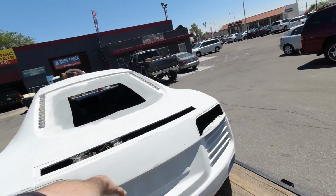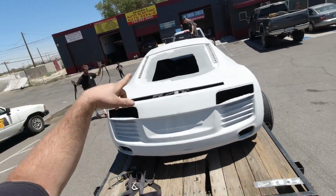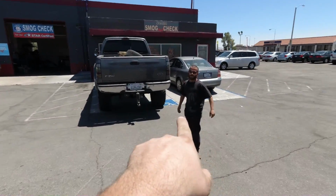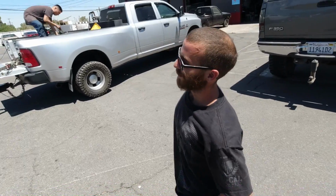This is an Audi R8 body. This is from the movie Fast 7. Yes, this is from the Fast and the Furious series. This is from Fast 7. And here's the man right here. Made it happen. This is Mr. Danny. Danny, tell me the story on this thing. How did this happen?